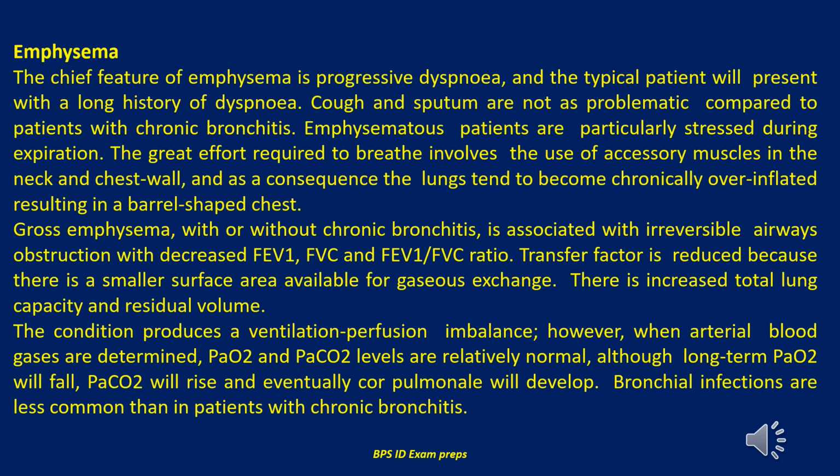Regarding emphysema, the chief feature of emphysema is progressive dyspnea, and the typical patient will present with a long history of dyspnea. Cough and sputum are not as problematic compared to patients with chronic bronchitis. Emphysematous patients are particularly stressed during expiration.